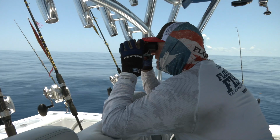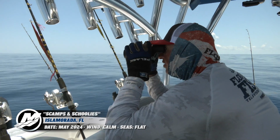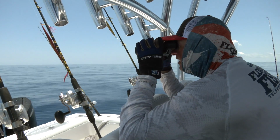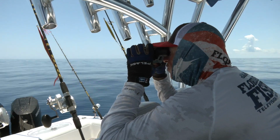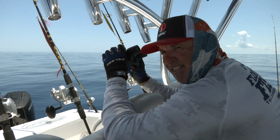Way out in the distance there, spotted something floating. Thought it was a boat. But now that I'm looking at it in the glasses, I can see it's not. It's something floating, a big piece of styrofoam or something. And that's another reason that these stabilized binoculars are so important, not only for safe navigation, but for spotting stuff out in the distance. That could be a day saver.